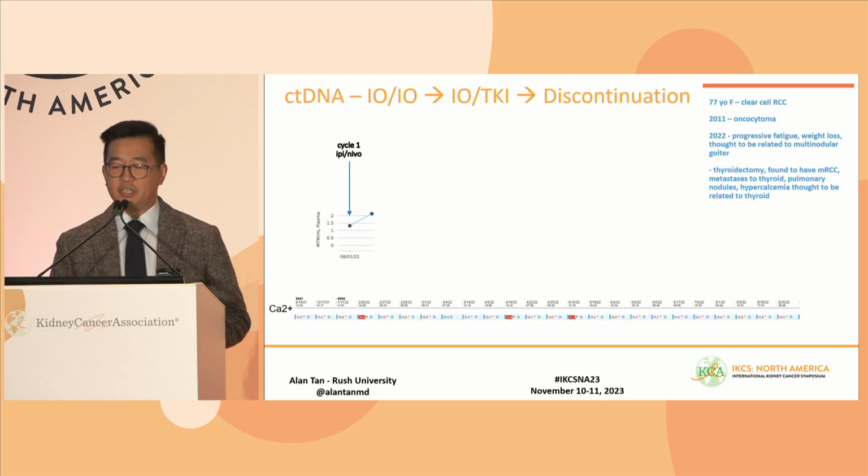And she did have hypercalcemia. As you can see, the calcium levels throughout the last year, all over in the bottom, a lot of high levels there. But this was all kind of dismissed as some kind of hyperparathyroidism. So she was started on Ipi/Nivo for 1 cycle. And 3 weeks later, she is highly symptomatic, kind of deteriorating.